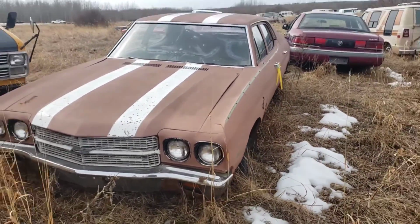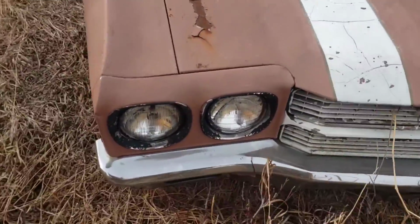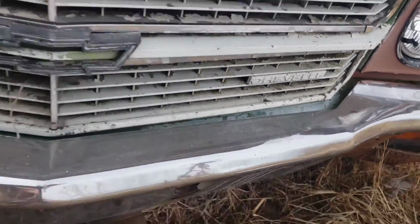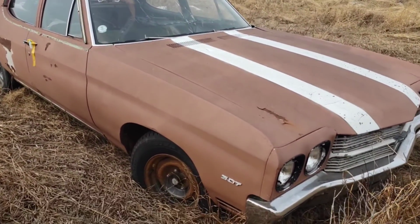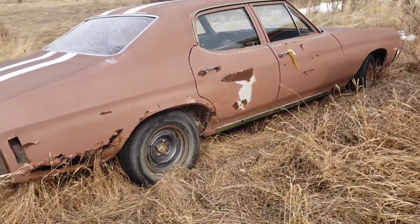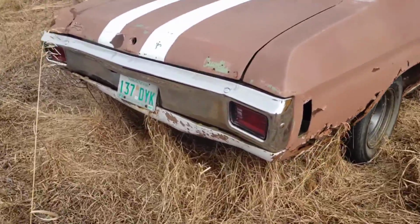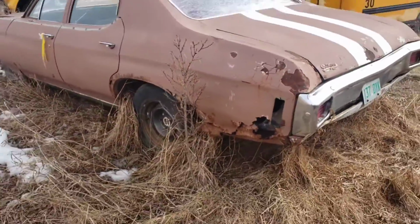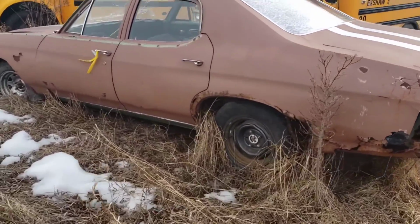Got a 1970 Chevelle 4-door. Pull up on that emblem there. Chevelle 4-door. This is definitely an easy car to rebuild. Pretty solid for sure. It's a lot of good parts on this car. Easy build if you want to build a 4-door Chevelle, or there's tons of parts if you're going to restore a 2-door, which most people like to do.